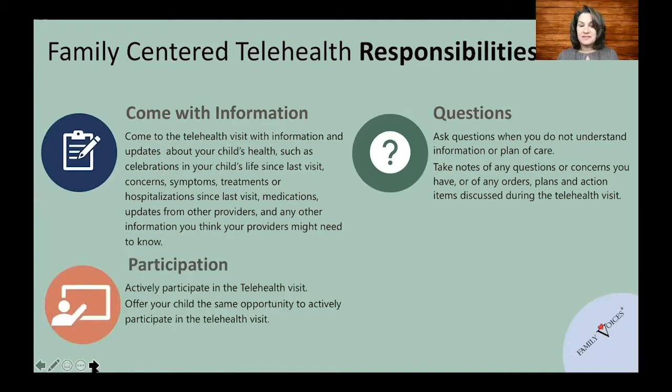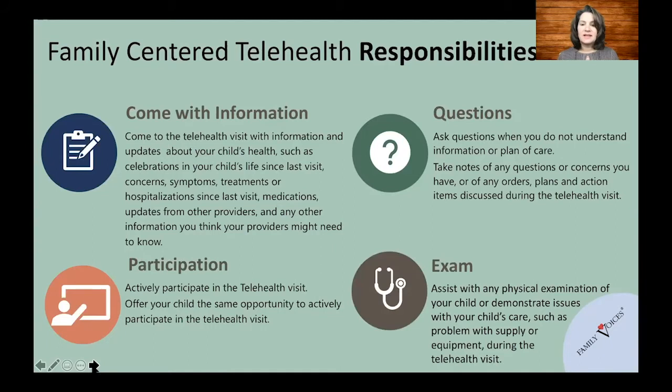And we have a responsibility to participate. Actively participate in the telehealth visit, and then also offer our children the same opportunity to actively participate in the visit. And last but not least, we may be asked to assist with an exam. So we have the responsibility to assist with a physical exam of our children or demonstrate issues with your child's care, such as maybe a problem with equipment or supplies during the telehealth visit.